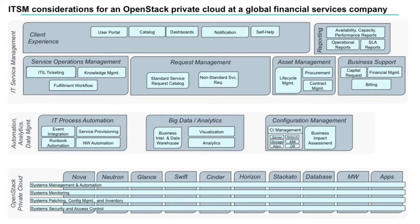What is the big data analysis you want to do around it? Do you want to track the number of API calls? Do you want to chart them? Do you want to slice and dice them? What kind of config management, what kind of CIs do you want to track for your OpenStack private cloud? And in a lot of cases, you'll find that your customers already have these systems in place, and it's finding out the integration points and making sure that these are done right.